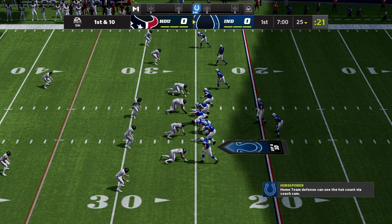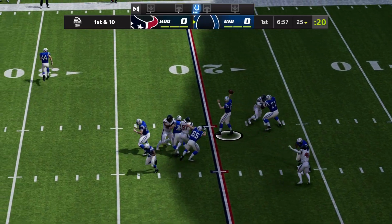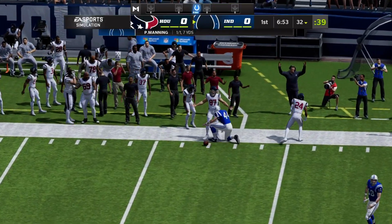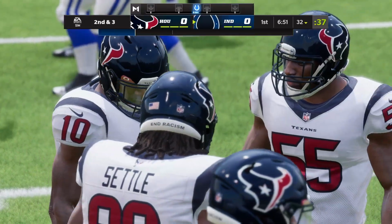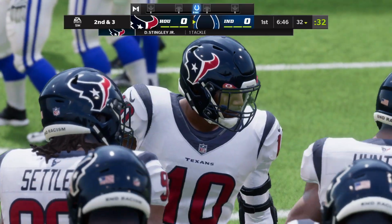We got trips over here. Trips over here. Let's go fast. Manning now on first down. He's got it complete to Clark. 7 yards, the pickup there. I think defensively you're okay with that. Here in the first quarter, he's going to get some catches, but they rallied to him quickly.